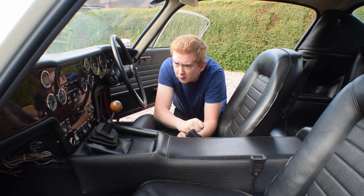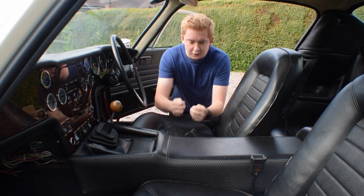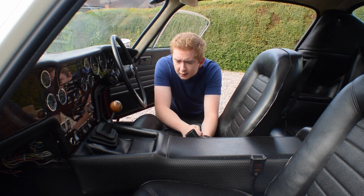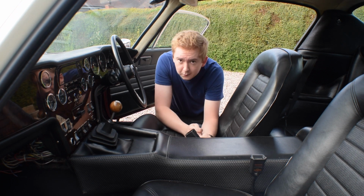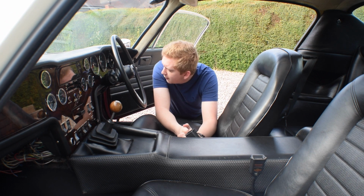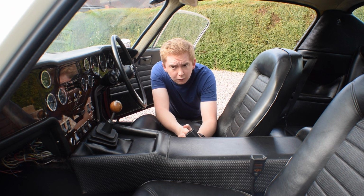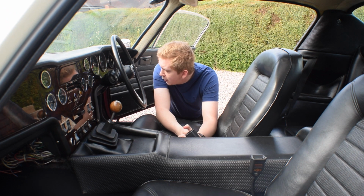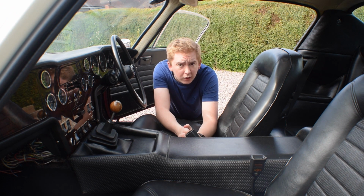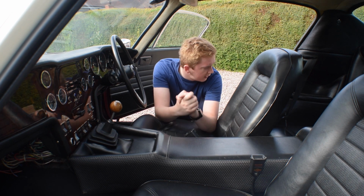Which shouldn't be too long, but the wiring is just something I can't do. I'm not confident enough to do it, I haven't got enough knowledge to do it, so someone else is doing that, and it'll have to be done after this lockdown ends. So that's holding us up a little bit. Obviously there were no door cards on the car, they've all been done, they look lovely. There were no electric windows and they now work beautifully. So yeah, the interior is coming together.